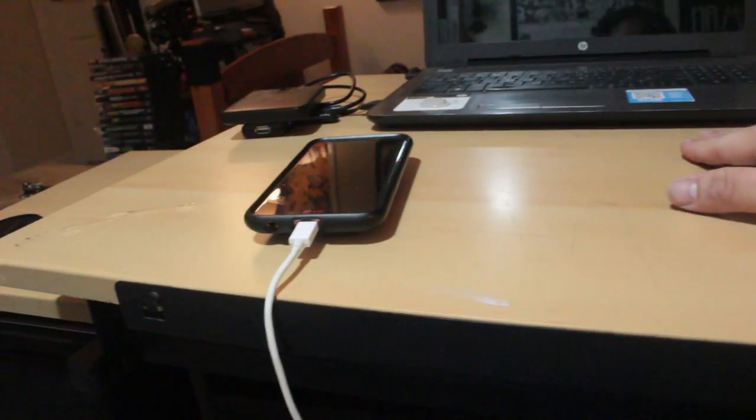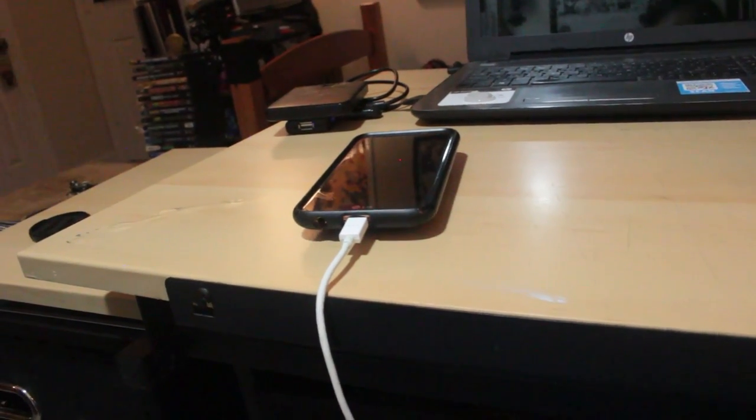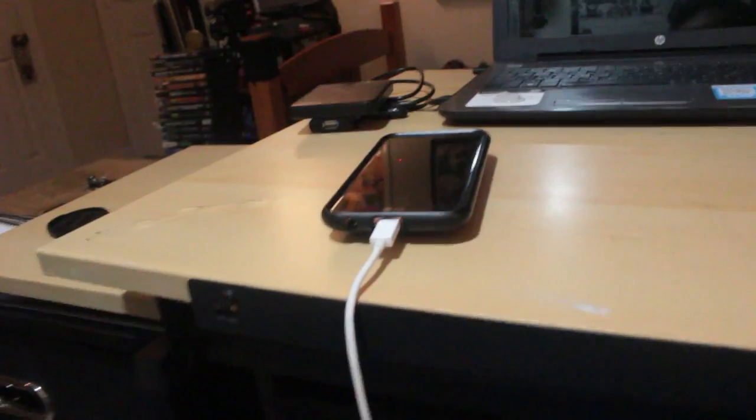Let's talk about this piece of furniture. I'm actually really happy because it matches this part of the desk. And this was a desk I got at Michael's for dirt cheap. I think I paid $50 for it. So definitely something that I recommend picking up.